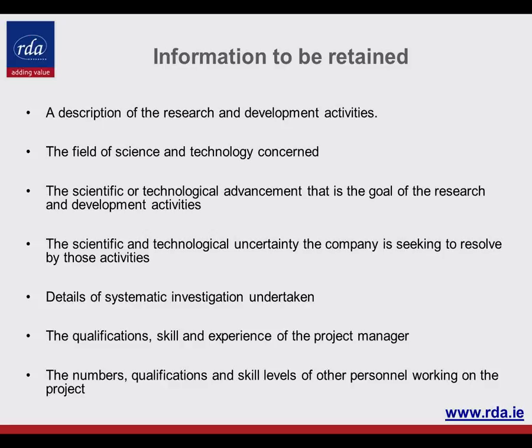I think in most cases, if your company is carrying out R&D, this will be par for the course anyway, because you're not going to sit down and instigate a project to develop a new product or a new process and not clearly set out the goal of the research, not clearly set out the work to be performed, not clearly identify the people who are going to undertake the research. So while you mightn't have formulated what's required in an R&D tax credit report, you probably will have that information easily to hand.